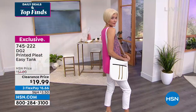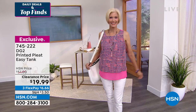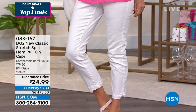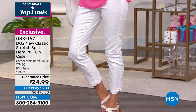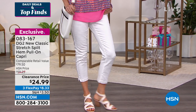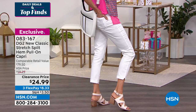If you already own the Easy Tank, I know that you're delighted to be able to see that sale price. And what could be more perfect to go along with the Easy Tank than the capris that Carol is wearing? Sam Sabor is gonna be joining us, and we're gonna talk about the stretch split hem pull-on capris. This is exactly what we want to be wearing right now in this record-breaking heat that we're seeing all over the world, not even in this country.